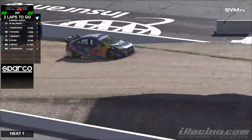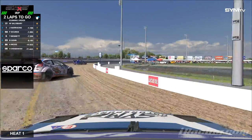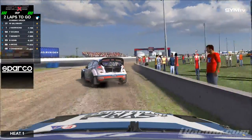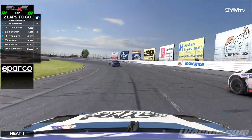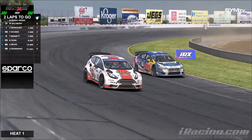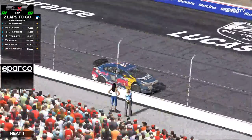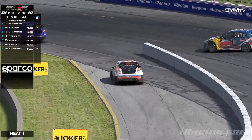Acuna's in the wall again. Up and over the jump. Last time by 0.2 quicker than that of Jason Harrison. To the inside again. Man, he's quicker. He just needs to find a way around, and it's tricky for him to get there. Put that number one car in the way. And that's the one car going for his second of two jokers, and it's the white flag lap.